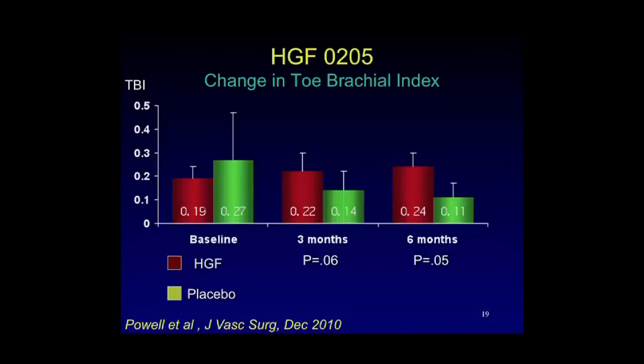So here we're looking at only patients with tissue loss, and we're looking at the ankle brachial index over time. The HGF-treated patients are in red, and the placebo-treated patients are in green. And you can see that HGF-treated patients actually had a very minor increase in their ankle brachial index. It went from like 0.9 to 0.24. It wasn't significant.